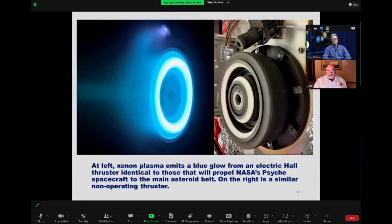And what this does is it uses the solar panels that collect the sun and convert it to electricity. Then they put that together with the xenon, and that creates extra electrons, and those get expelled, and that's the thrust. Interesting.